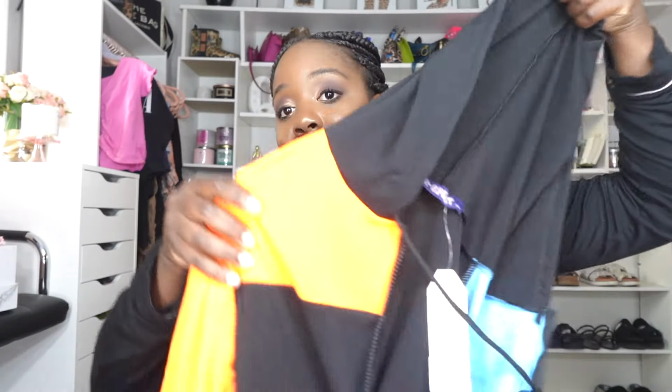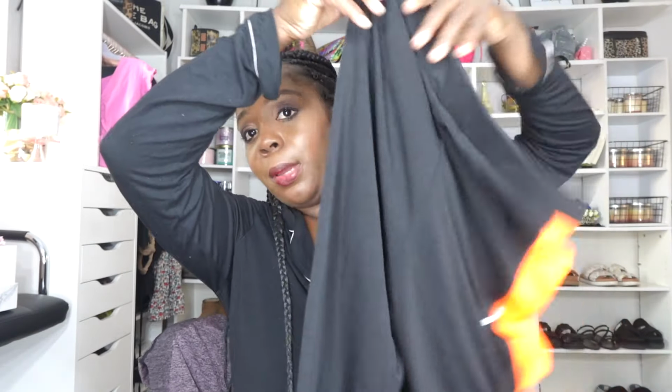And then I got me a couple of two-piece sets, because you guys know I love me some comfortable two-piece sets. So I got this one. It came with a little crop jacket. I'm going to bring this on our trip. And here's the pants. I'm just gonna bring a little black tank top. So I'm just gonna throw this in my suitcase.